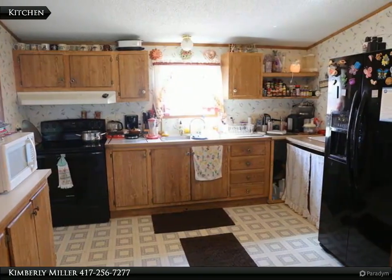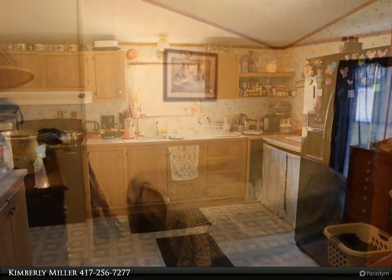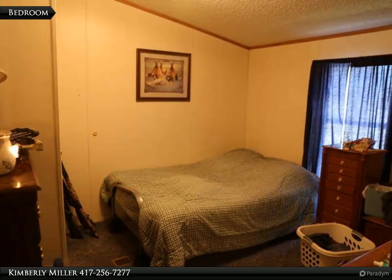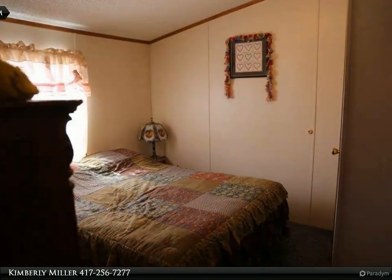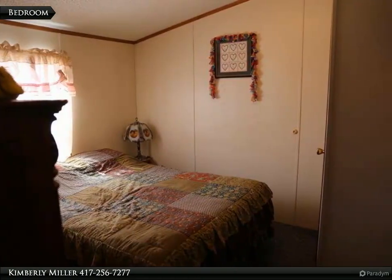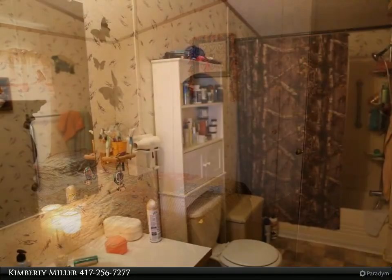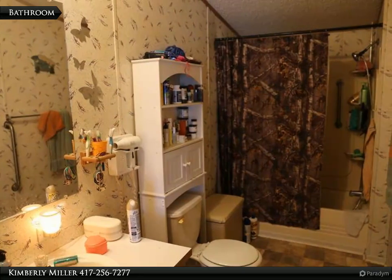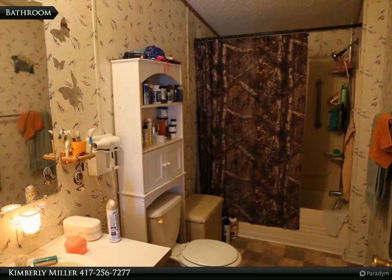The kitchen includes oak cabinets and vinyl flooring. This is one of the bedrooms. It has carpet flooring and a bright window. This bedroom is much like the previous one in features and size. The home has 2 bathrooms. Both of them include a tub and shower combo, vanity with sink and vinyl flooring.